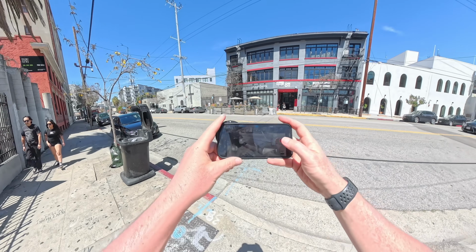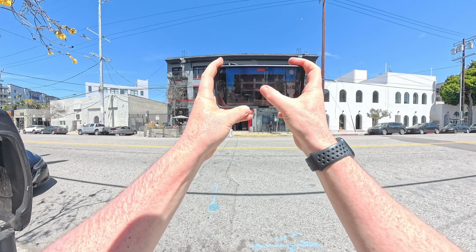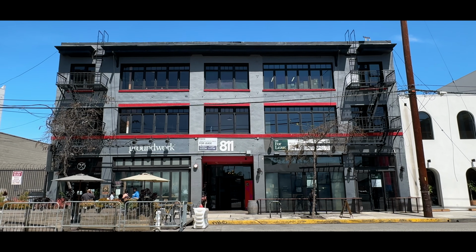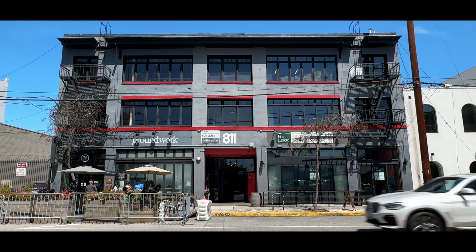Okay, let's start capturing some footage, starting nice and simple with a static shot of this building here across the road. Not exactly sure what this building is. Looks like we've got a coffee shop on the left. Definitely not the best shot in the world, but we're just warming up here. I'm sure we'll find plenty of better shots as we get deeper into the city.